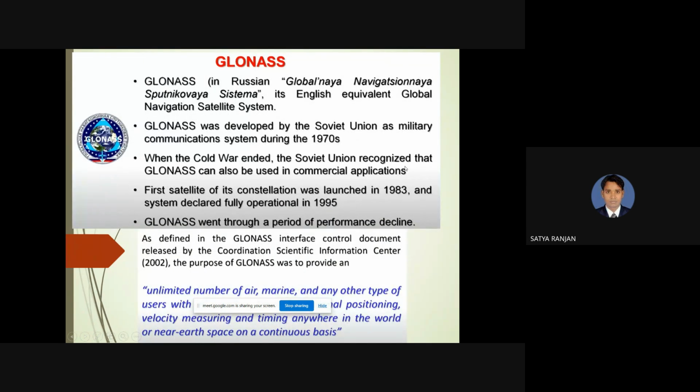Then GLONASS. GLONASS is a Russian satellite system which was started in the 1970s. When the Cold War ended, the Soviet Union recognized that GLONASS can also be used in commercial applications. Before that, it was used for military purposes. The first satellite of its constellation was launched in 1983 and it was fully operational in 1995.